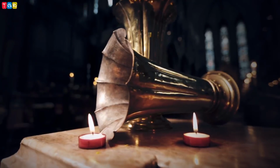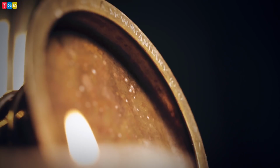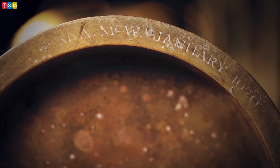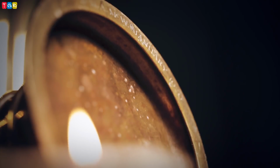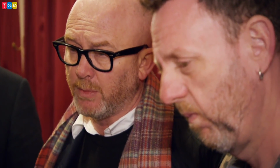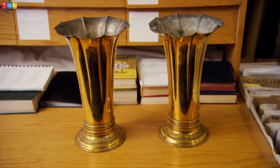This pair of lacquered brass vases dates from 1920 and carries a dedication in memorial of a local rector's daughter. The sides were hand-pressed and worked before being sold at around £250. I think the most I can give you for those would be... I think I can get just over 200 quid for them. Maybe 250. So I would give you 150. Seems fair. That seems fair to me.